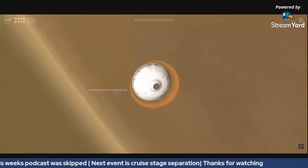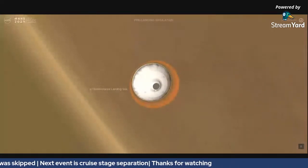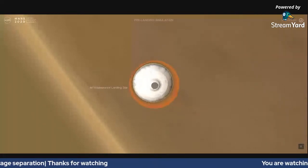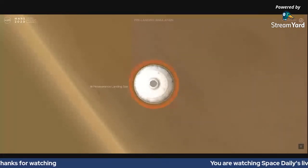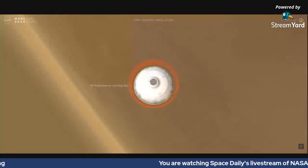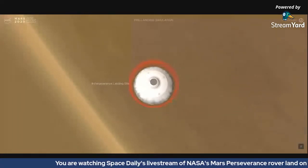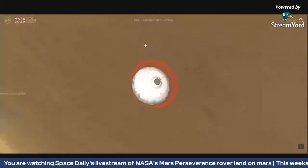MRO has lost lock. Perseverance, indicate bank reversal. We have indications that Perseverance is now performing bank reversals in the atmosphere. These are steps in order to control its distance to the landing target.